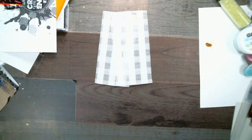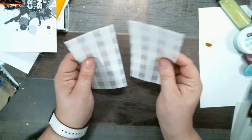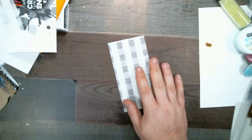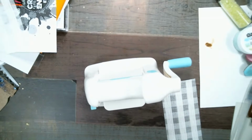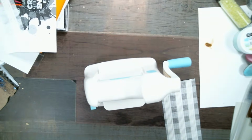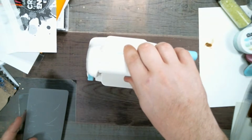You may be very pleasantly surprised with what you see in that box. That's all that I will say. Okay, so now I'm going to grab this. Oh no, things are flying across the room. Hold on, things are happening. Okay, so now I'm going to grab this little rinky-dinky thing.